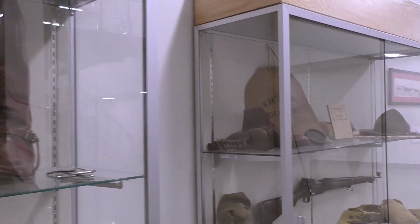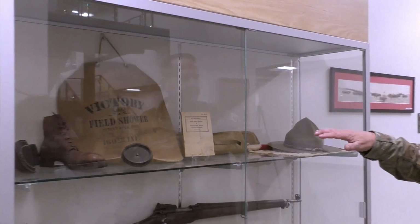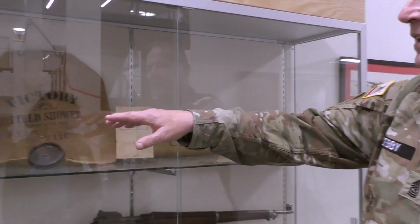Now this is mobilization. So we have the National Guard. This is where the shoes got better.